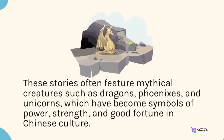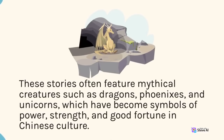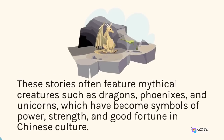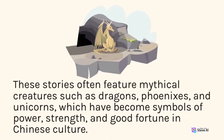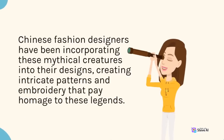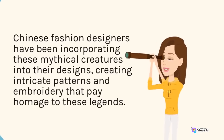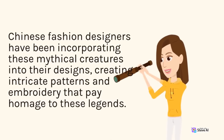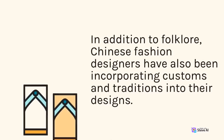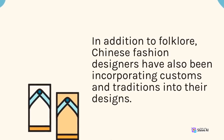These stories often feature mythical creatures such as dragons, phoenixes, and unicorns, which have become symbols of power, strength, and good fortune in Chinese culture. Chinese fashion designers have been incorporating these mythical creatures into their designs, creating intricate patterns and embroidery that pay homage to these legends. In addition to folklore, Chinese fashion designers have also been incorporating customs and traditions into their designs.